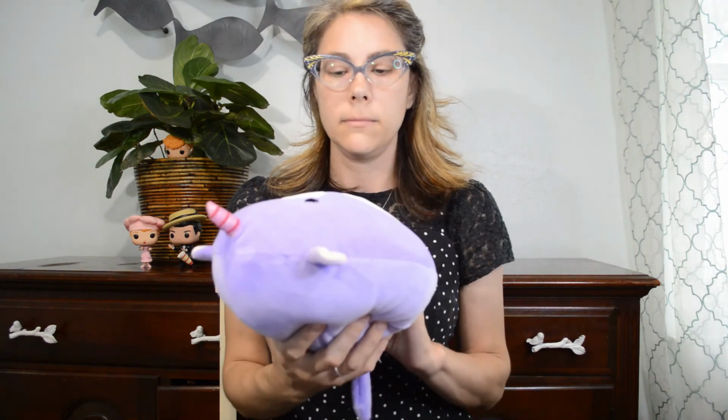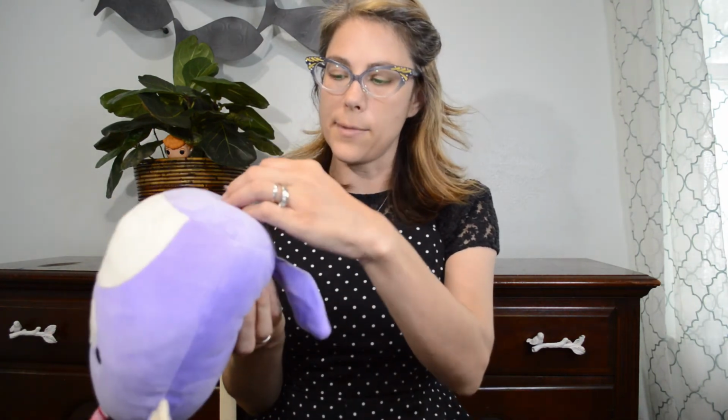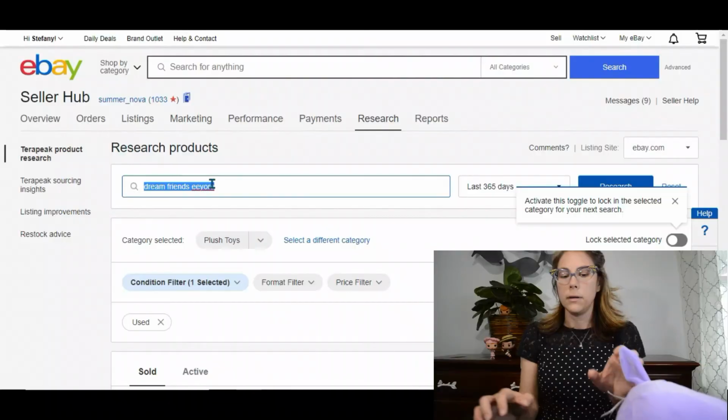Okay, my last one is the Squishmallow. These are super hot right now. They are the Beanie Baby of 2021. Okay, so get it while it's hot, guys. I'm not sure what animal this is. I think it's a unicorn. I don't see a tag that says his name on it. So let's just type in Squishmallow unicorn.